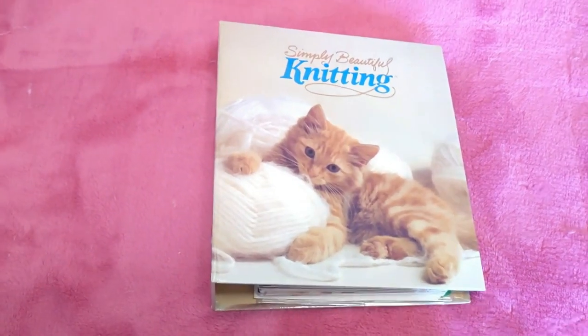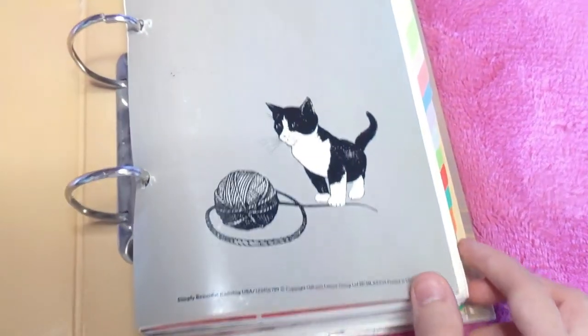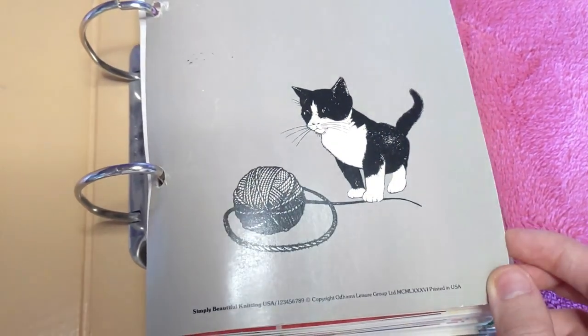This is an early 80s knitting book, and admittedly, I bought the cover just because it had a cute cat on it, and the inside had really neat pictures. I don't even know how to knit. Don't look at me.